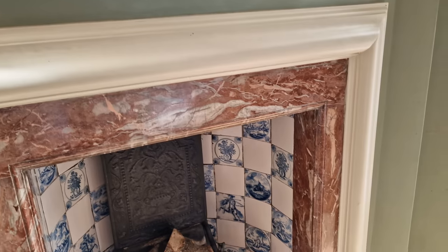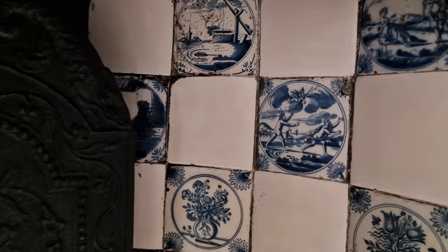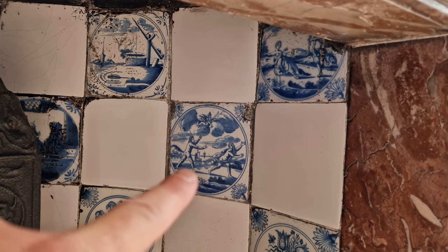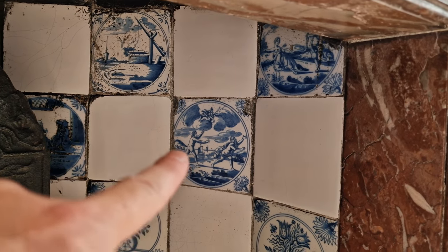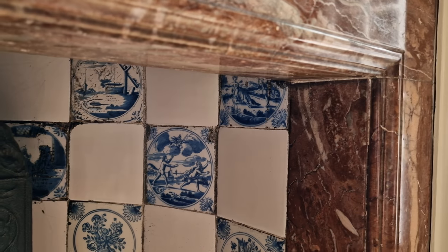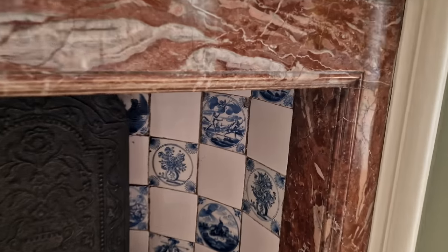It's very impressive. More Delft tiles, look. These are beautiful, these. There's a different scene. Oh, look at this one here. If anyone's watched Scrooge, that Delft tile in Scrooge is the same one as this. And in Scrooge, the man's club comes to life, that man's head turns and shows the ghost of Jacob Marley. Oh, that's brilliant. I'm interested in that.